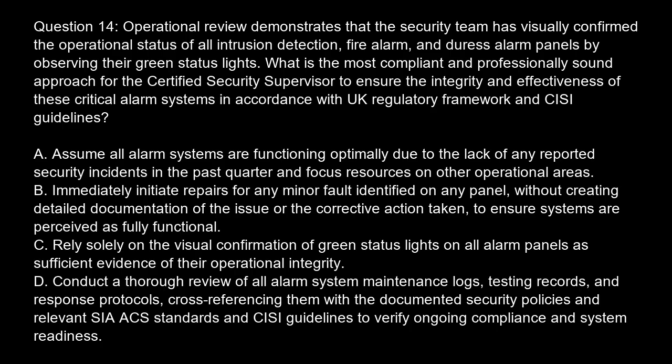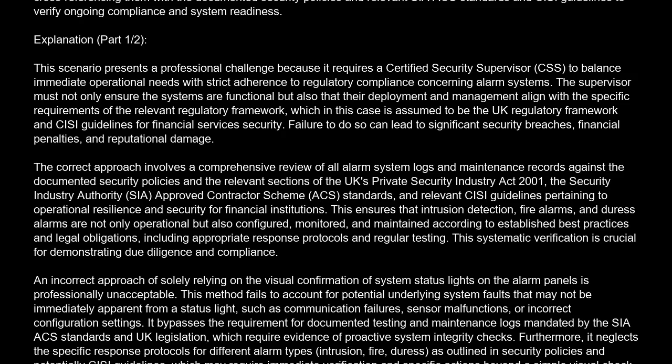Option D. Conduct a thorough review of all alarm system maintenance logs, testing records, and response protocols, cross-referencing them with the documented security policies and relevant SIA/ACS standards and CSS guidelines to verify ongoing compliance and system readiness. The correct answer is D. Conduct a thorough review of all alarm system maintenance logs, testing records, and response protocols, cross-referencing them with the documented security policies and relevant SIA/ACS standards and CSS guidelines to verify ongoing compliance and system readiness.